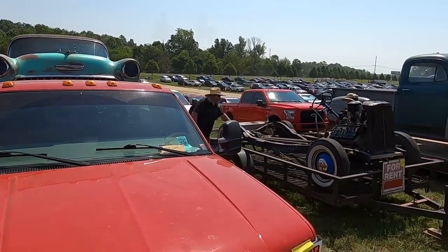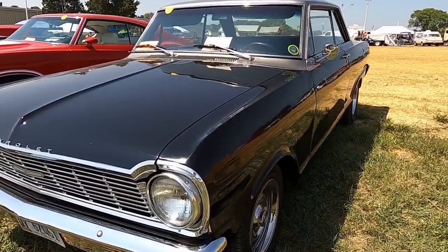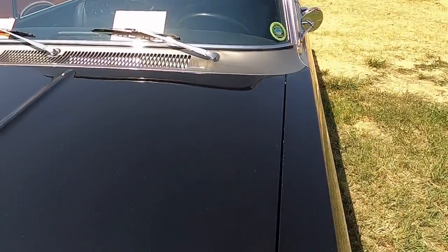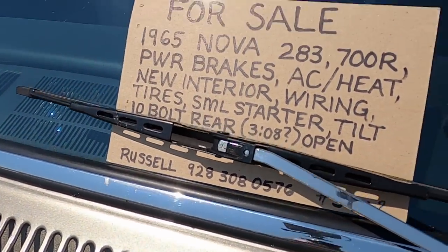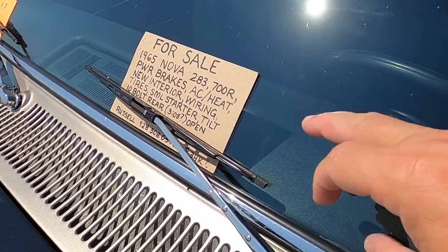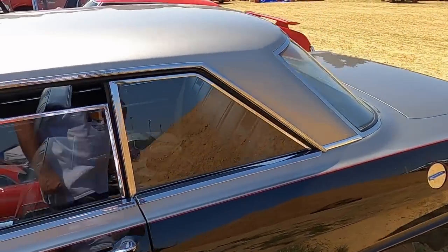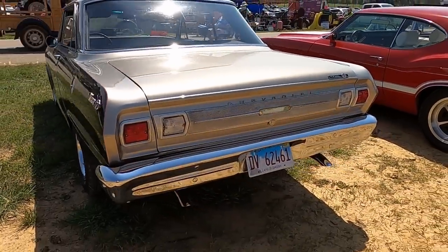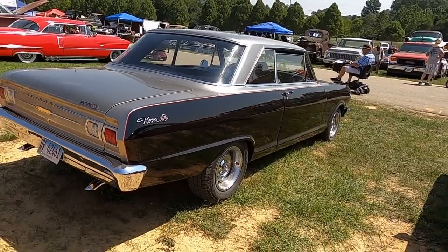What else we got? Got a 65 Nova. That bad boy's black. Sweet. 65 Nova. Russell. There you go, Russell. Russell's got some nice handwriting. Oh, it's silver on top. All right, let's take a look at this thing. All right, Russell.